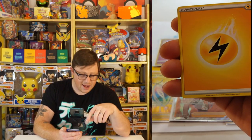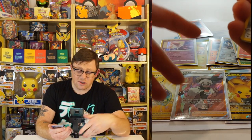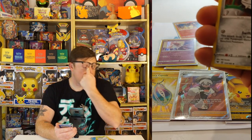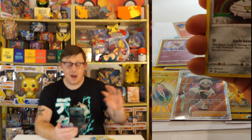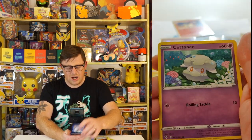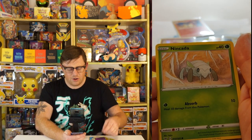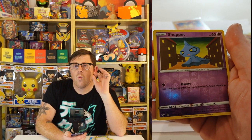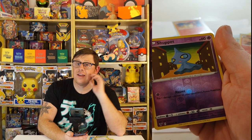Guys, what have you all thought of this pack opening so far? Personally, I think it went quite well. Electric energy, that's what I said in my head. I got gold cards, full art, V, some beautiful holos, amazing reverse holos. I got a Charizard. Didn't get a reverse holo Charizard, which I was kind of hoping for in this box, but that never happened, so what can you do? Quick, drop down in the comments below what you think the last card's going to be. I give you 10 seconds, okay? 10, 9, 8, 7, 6, 5, 4, 3, 2, 1.